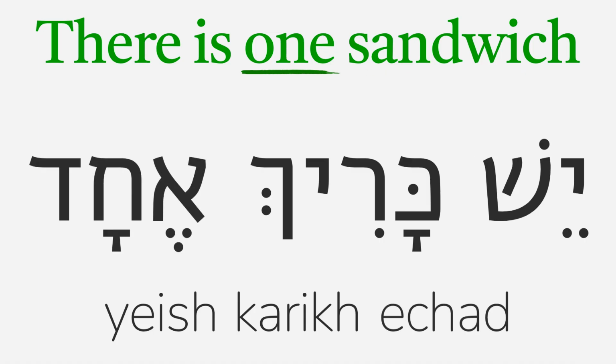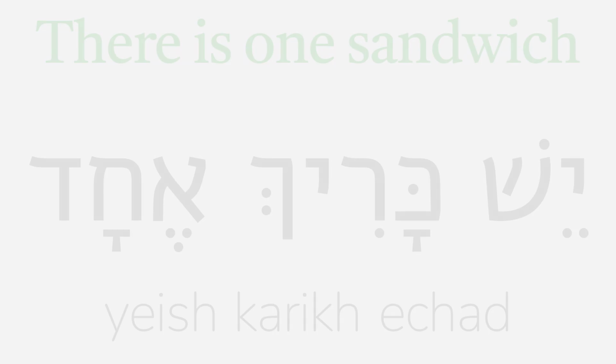The number achat or echad, 1, works differently than other numbers in sentences like these, which say how many of a noun there is. Instead of the number echad going before the noun, it goes after it, like a normal Hebrew adjective. So 1 sandwich is karich echad. Yesh karich echad. There is 1 sandwich.